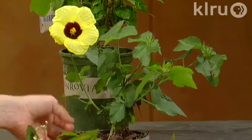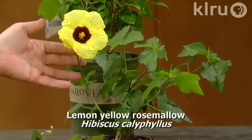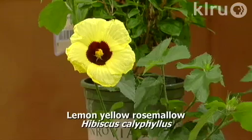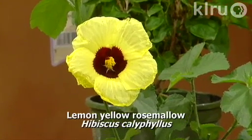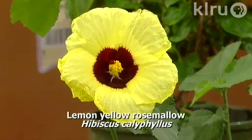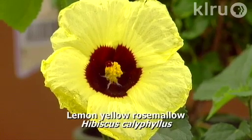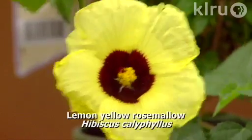And I just wanted to touch base on this one briefly because that is such a stunning color. Yeah, I really like lemon yellow. I couldn't resist bringing it when I saw it. It pops out, and it's shade tolerant. And this is lemon rosemallow. It's a hibiscus, obviously in the hibiscus family, with this foliage and this bloom, right? Dies down in the winter, comes back most winters, root hardy.